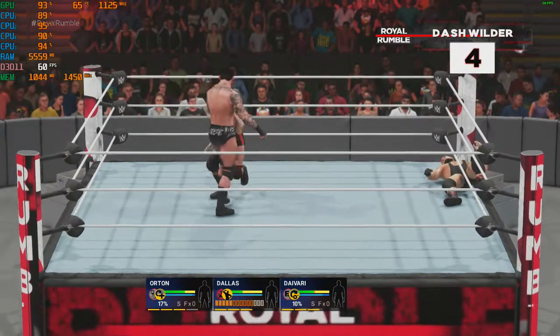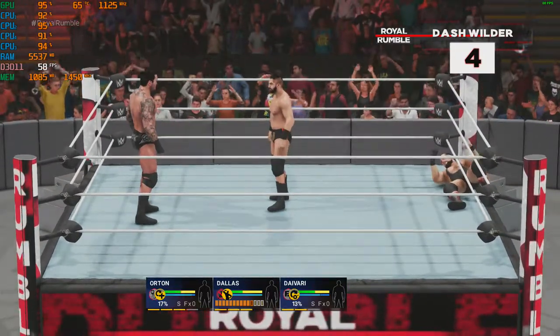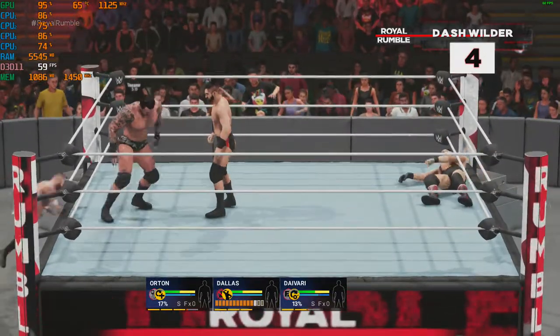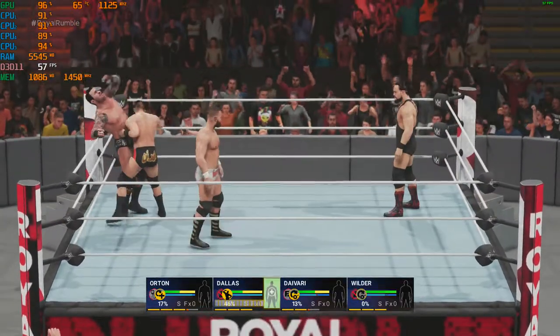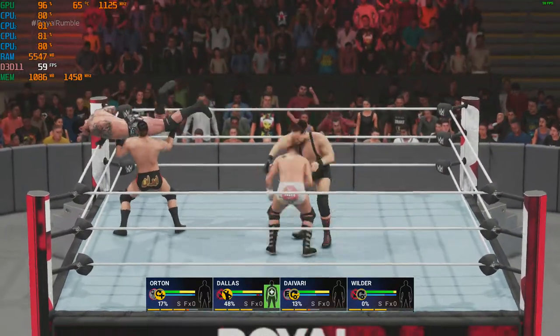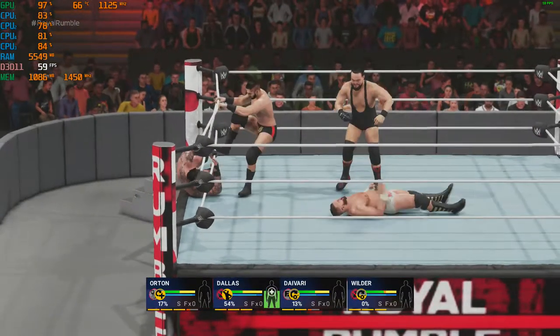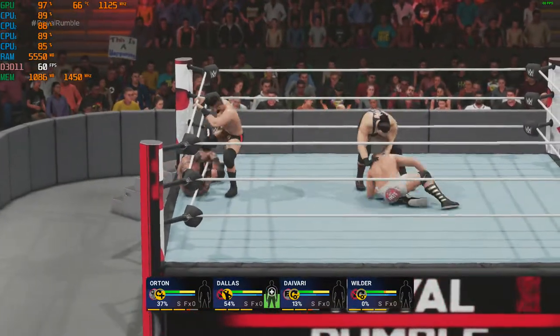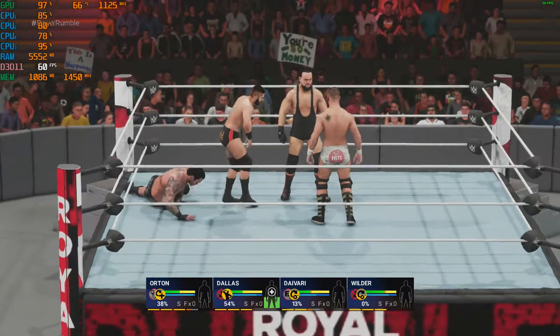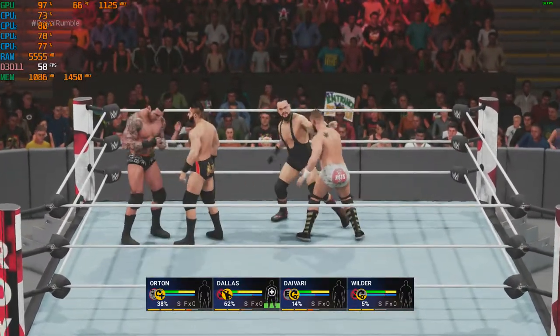Look out, Dash Wilder is headed in. Looks to make an elimination here. Such a leg sweep. Nicely done. This is not the place where you want to underestimate your competition. Absolutely not. Of course, it's a long stint.